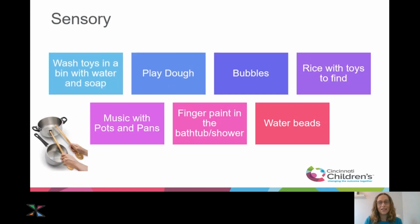All right, so let's talk about some examples for each of these. For sensory-based toys, you might get a big, huge tub of water and soap, and we're going to clean our toys. It's killing two birds with one stone, right? You get to clean all of your toys, make sure they're very clean, but also your child is going to have a great time playing in the water and cleaning the toys.